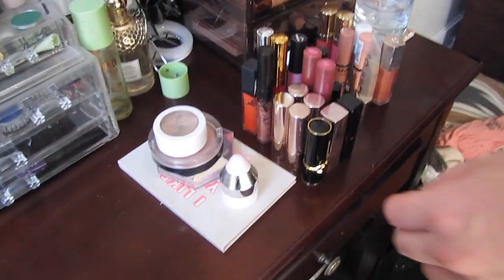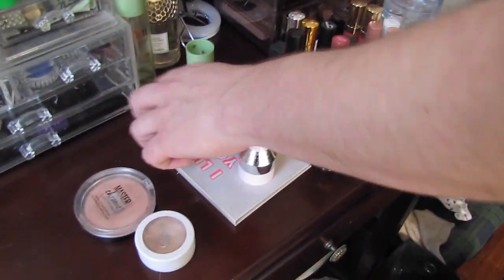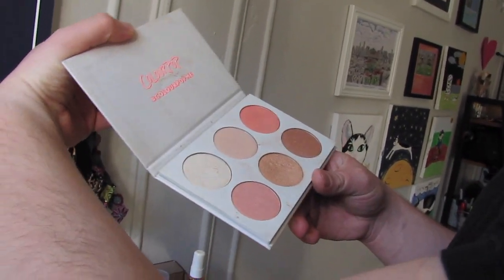Okay, now the next category we have here is highlighters. Here's your highlighters. The one on the bottom is a palette, so if you wanted to pick one. So this is a bunch of highlighters. Colourpop. Give me more Colourpop palette. Alright, those are fine enough.